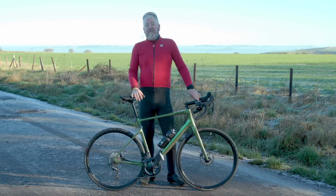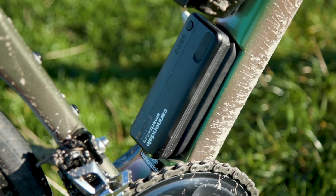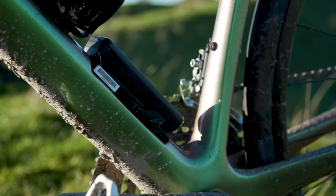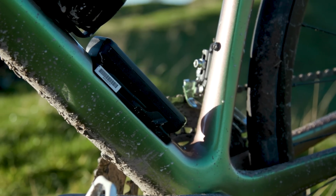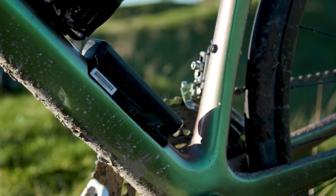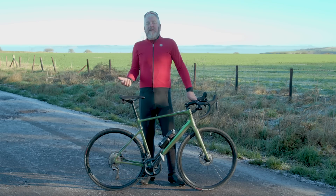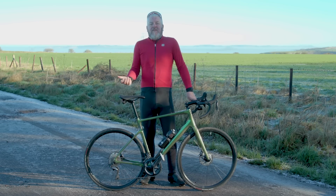The heart of the SmartSense system is the down-tube mounted power pack with a claimed 5-hour runtime on standard mode. That goes down to 2 hours 45 on the highest setting or 20 hours on the battery save mode. The power pack is fully charged from empty in just shy of 3 hours with any USB-C charger and will stay charged on standby for 150 days, just in case you ever spend that much time off the bike.